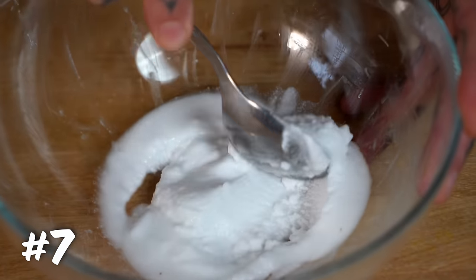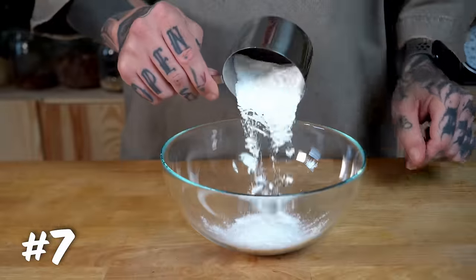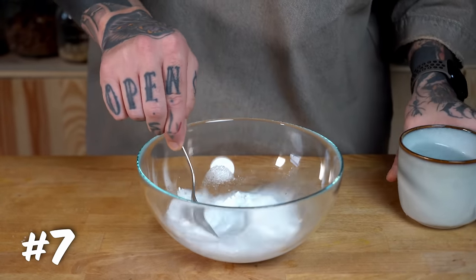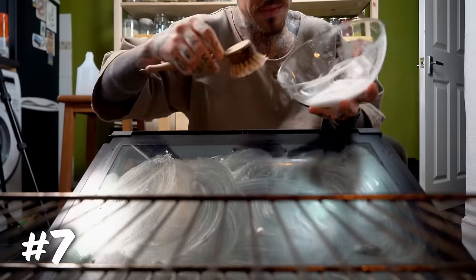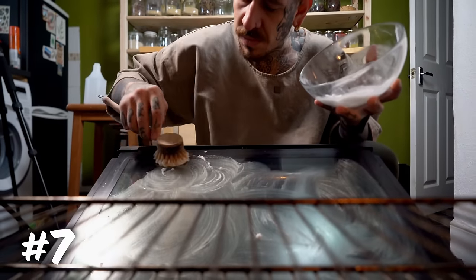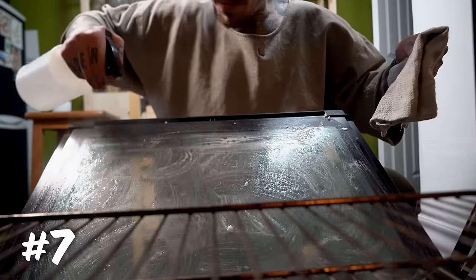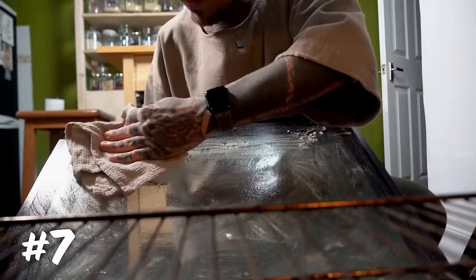Make your own natural oven cleaner. I used to buy products like this one to clean my oven. This is bad. Instead, make your own. Add half a cup of baking soda with enough water to make a thick paste. Spread it evenly inside your oven and let it sit for a few minutes. Now add some vinegar to a spray bottle and spray it over the oven to clean up the paste. And voila, shiny, spotless oven.